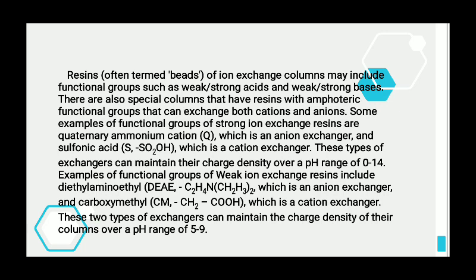Some examples of functional groups of strong ion exchange resins are quaternary ammonium cation, which is an anion exchanger, and sulfonic acid, which is a cation exchanger. This type of exchanger can maintain its charge density over a pH range of 0 to 14. Examples of functional groups of weak ion exchange resin include diethylaminoethyl, which is an anion exchanger, and carboxymethyl, which is a cation exchanger. These two types of exchanger can maintain the charge density of their column over the pH range of 5 to 9.